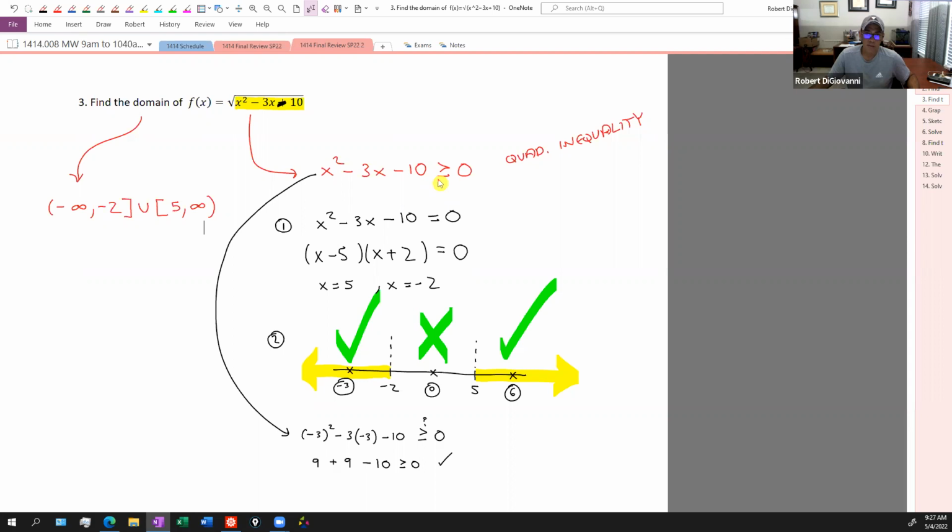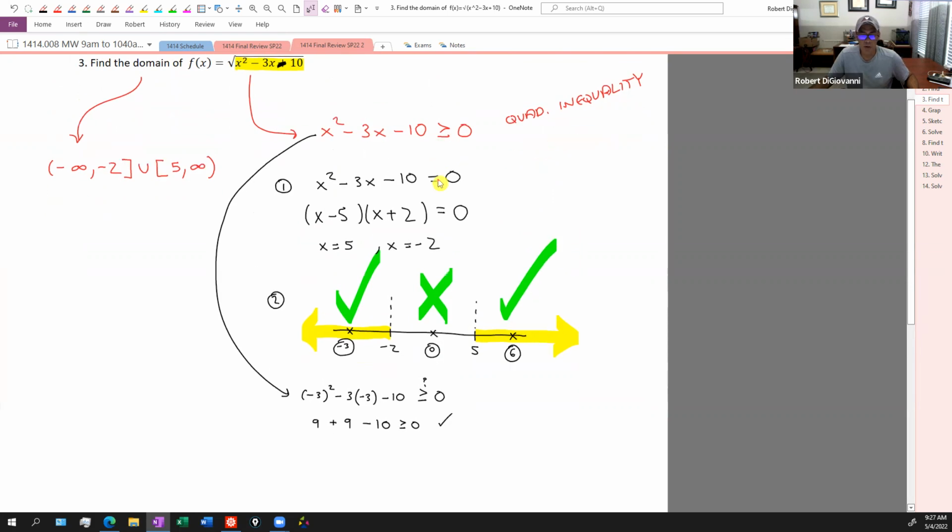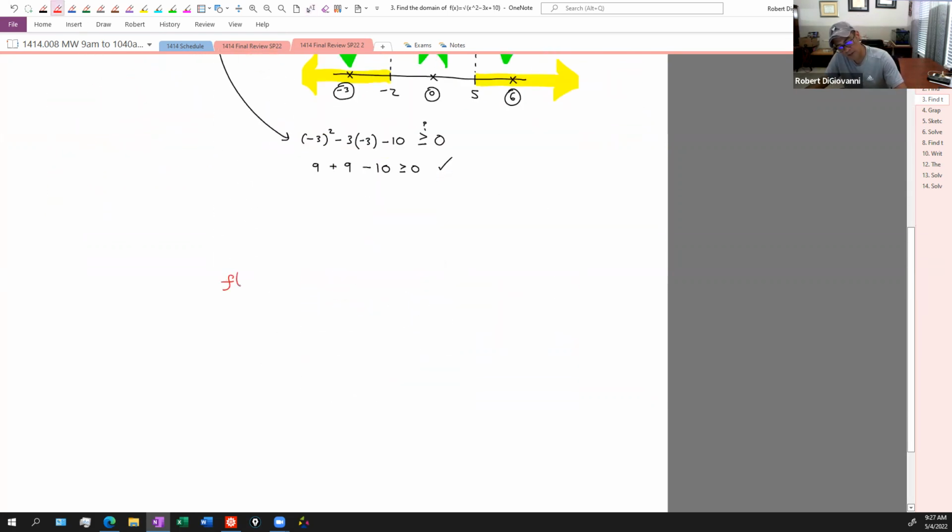Any questions here? Let me just show you, had I changed this problem, okay? Let's say that I had given you this instead: 1 over the square root of x squared minus 3x minus 10. What if I had given you this instead and asked you for the domain? Well, we still have the fact that this underneath cannot be negative because we're doing a square root, but it also can't be 0. This time it can't be 0 because if the denominator is 0, we have division by 0.